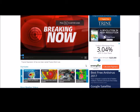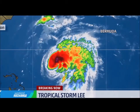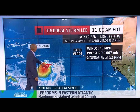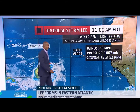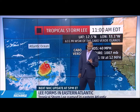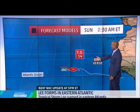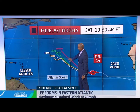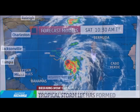Breaking news now, we have yet another named system in the Atlantic, Tropical Storm Lee, just named minutes ago here. It's 40-mile-per-hour winds moving west at 12 miles per hour. So this is now Tropical Storm Lee. Again, was forecast to become a tropical storm, but right now the forecast is for only a tropical storm and not to become a hurricane. And when you put Lee and put the spaghetti models on it, again, it starts to move into the area of more shear, and it starts to pull farther north and keep it away from the Lesser Antilles. That's the good news with Lee.